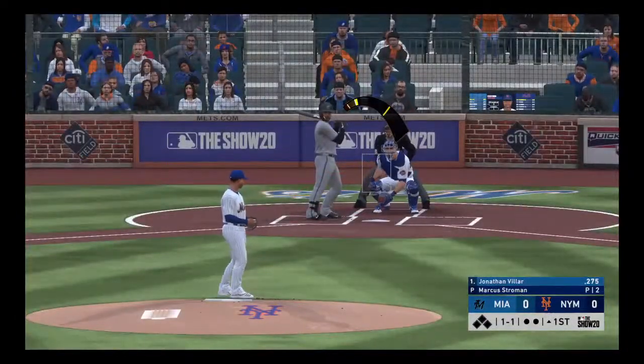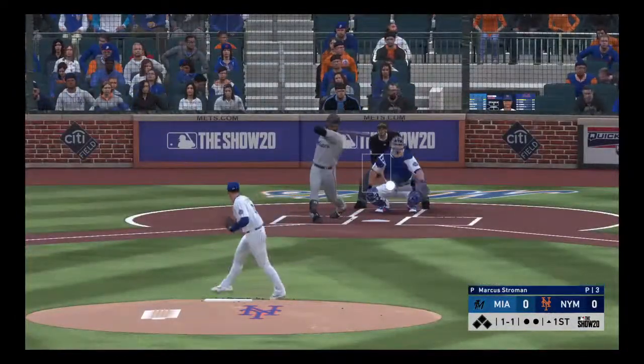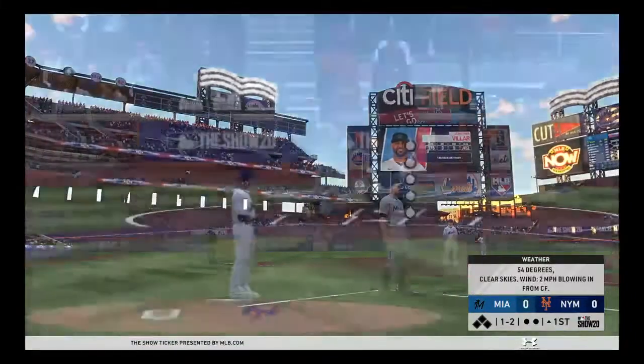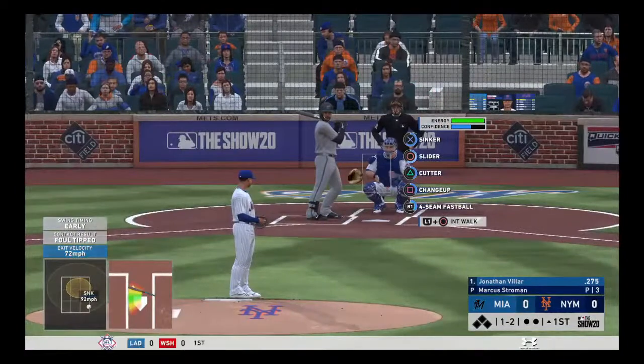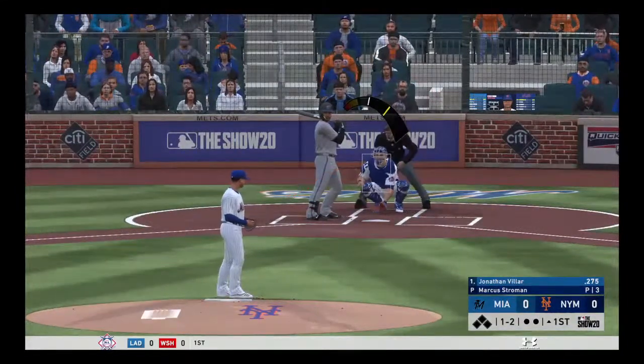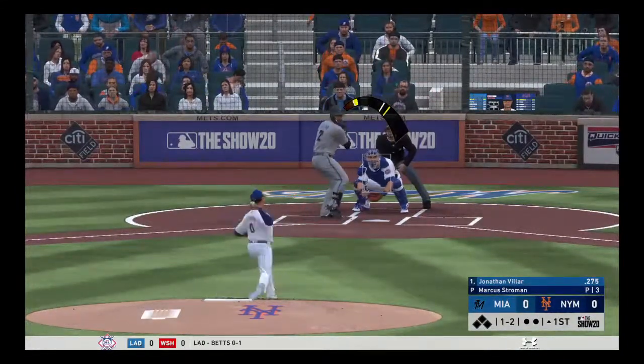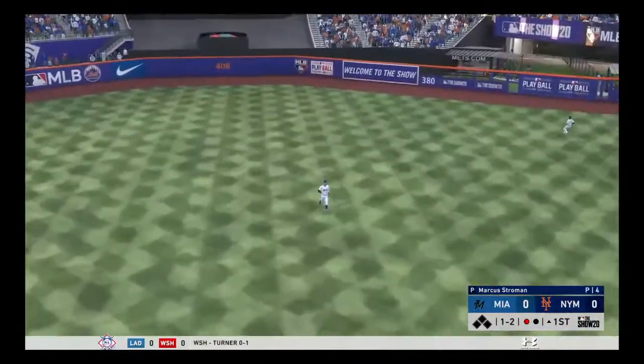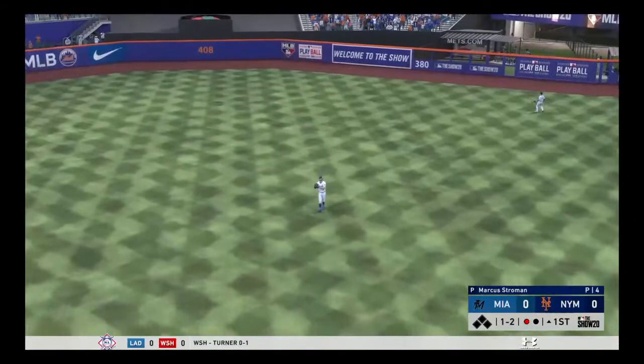The 1-1. Not a bad night to bring the parka along. 54 degrees at game time. The 1-2. Line drive to center field. Marisnick is right there, 1 down.